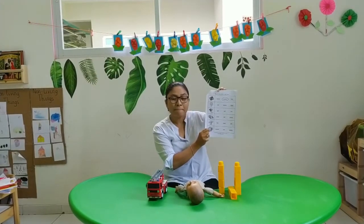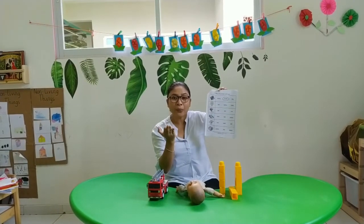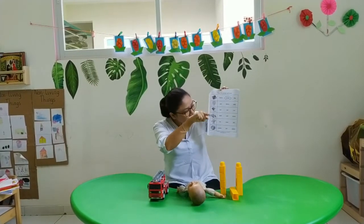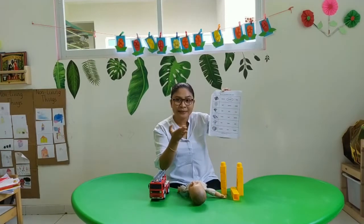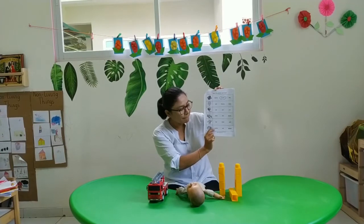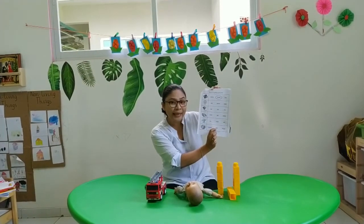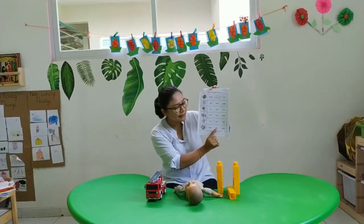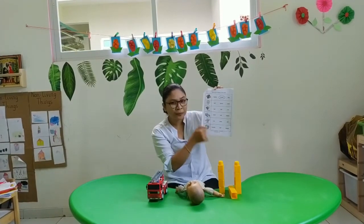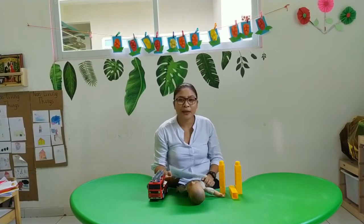This is a ball. Ball. Ball starts with letter sound B. Down, big tummy. Let's find the down, big tummy letter sound. Is it B? No. Is it B? Yes. This word says ball. Please circle this word. Okay? It's pretty easy because we can do it together.